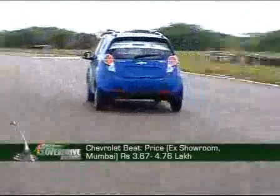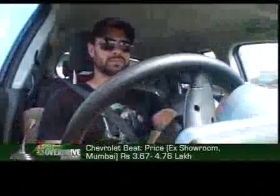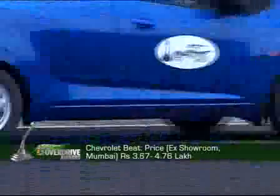Decent mileage combined with competent handling and excellent pricing has seen the Beat find favor with both buyers and our jury. And more importantly, it has established General Motors India as a manufacturer to be reckoned with.